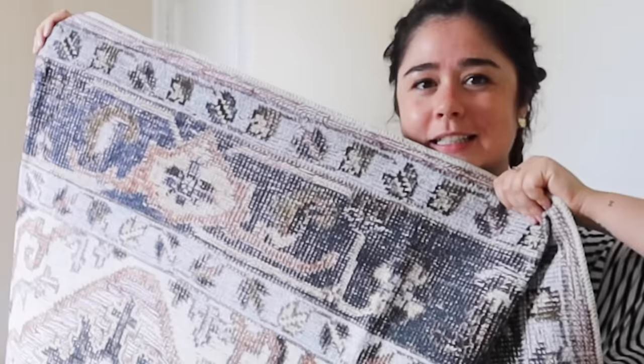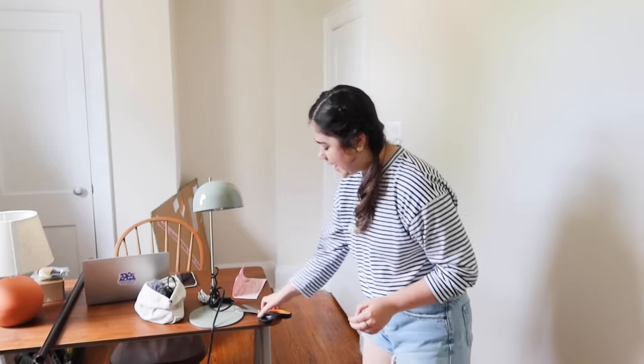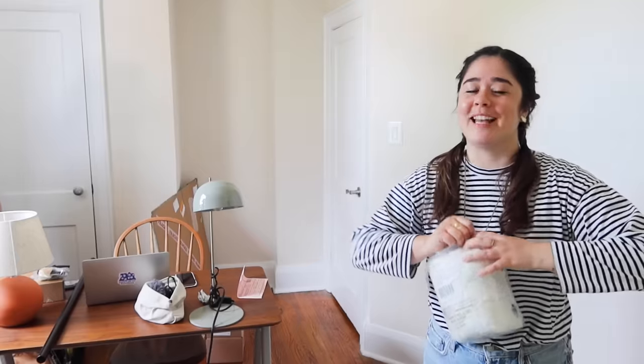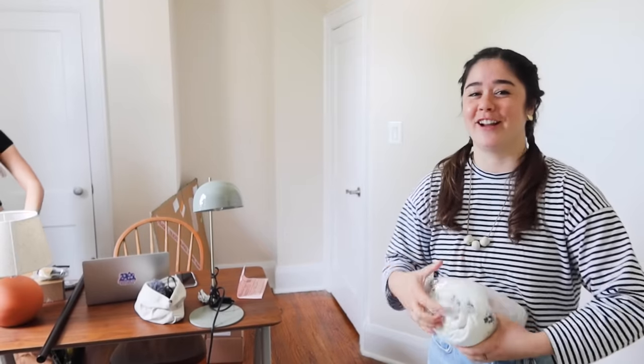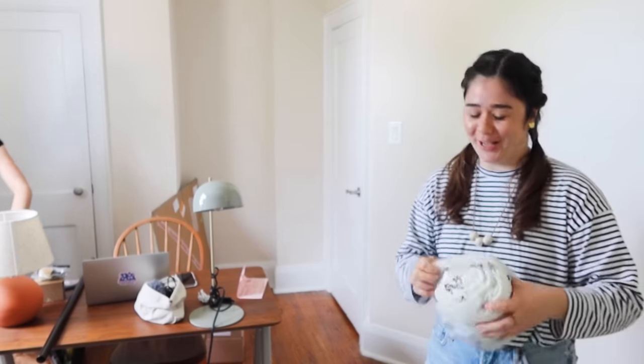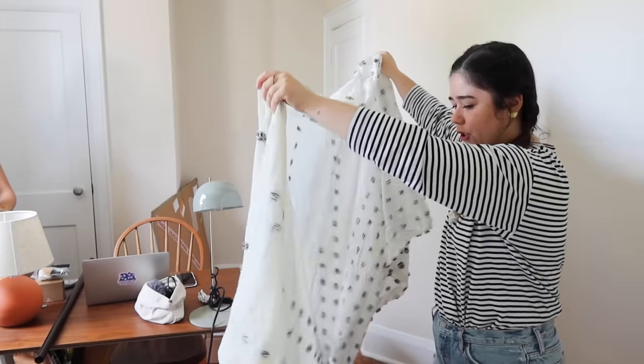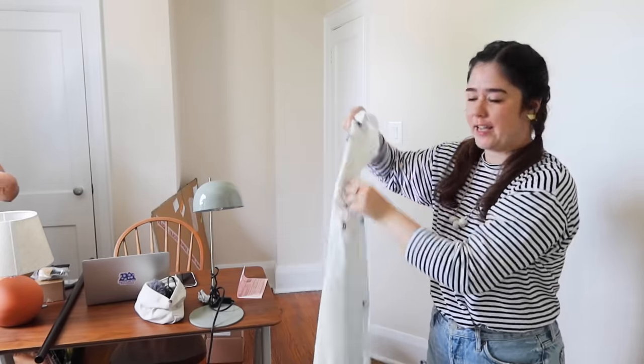This is the rug. These are curtain tie backs. Wow. We planned these makeovers so far in advance that I forget, and I'm like, I see pom-poms. We're good, we're good, we're good. Oh, they're so cute. And they're nice and sheer, so they'll still let some of the light in.